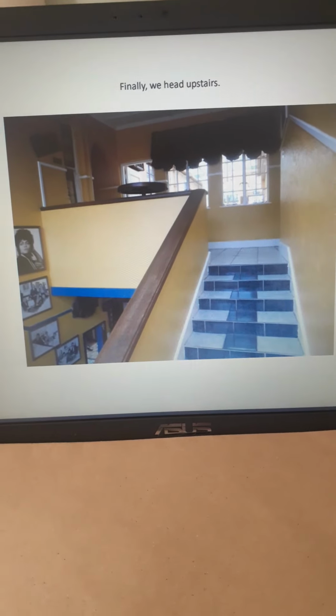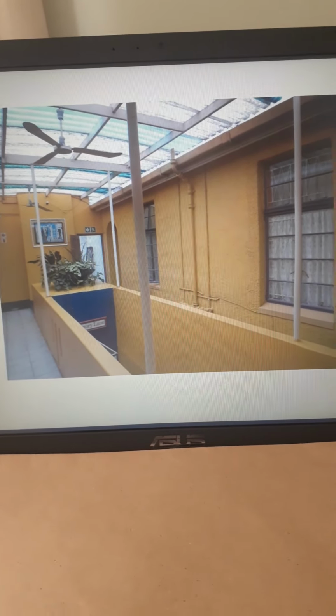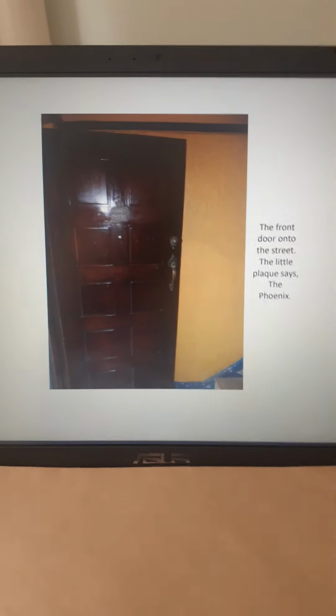So heading upstairs finally, and quite an interesting interior, a lovely balustrade here. The stage door. This is the door through which you enter the stage door. And here this would have been an old public phone, but it was locked, and it's full of little dinky cars, Matchbox toys, that sort of thing.